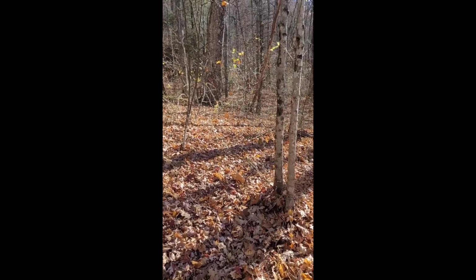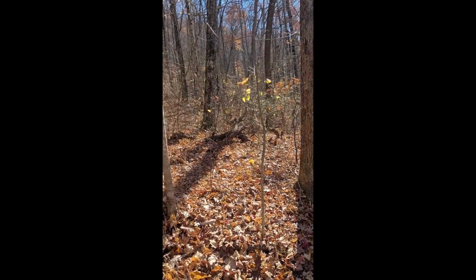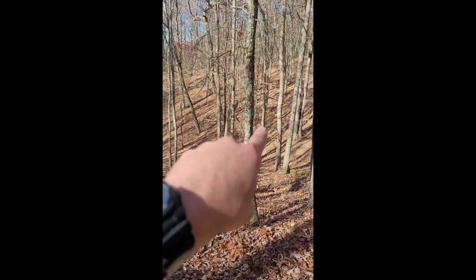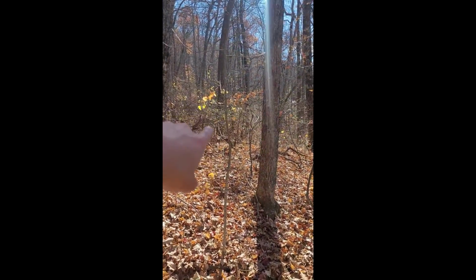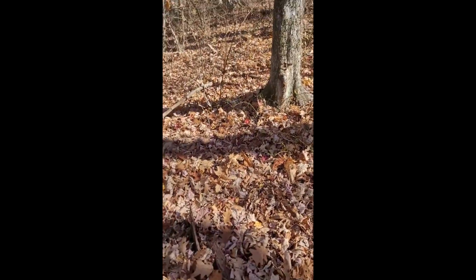But like I said, I don't think he would find this deer here on a south wind. It's probably going to be a north or a west wind coming across where he can watch this entire bottom, and then the wind would come from this thick stuff right in here. But more than likely, it's probably going to be a doe bed.